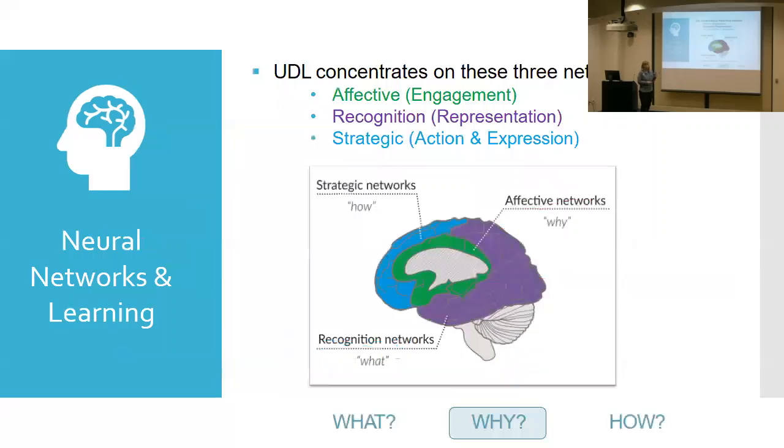So again, we come back to these three areas: the engagement, the representation, and the action and expression. And when looking at neuroscience, this is sort of how they break down. Things that happen in the prefrontal cortex, the frontal lobe, are in the blue. That is the things that control how you plan, how you organize, what you decide you need to do first, and prioritize things. That's what that part of the brain does. The part in the middle, the green part, is the emotional part. It's the part that asks, why should I care about learning this? How are you connecting this to something that's interesting to me? That's really what that part's about.